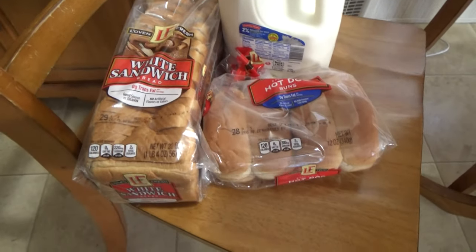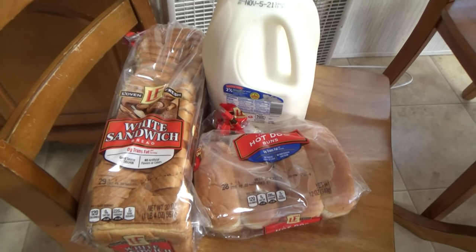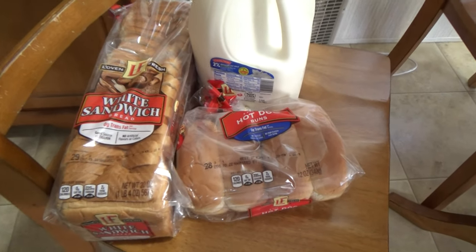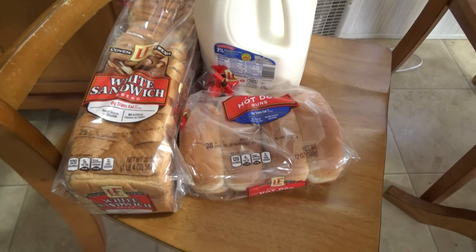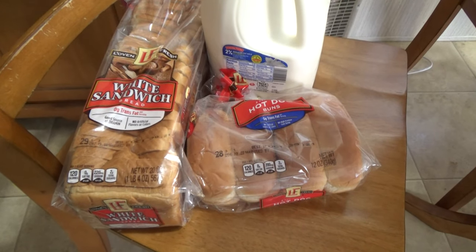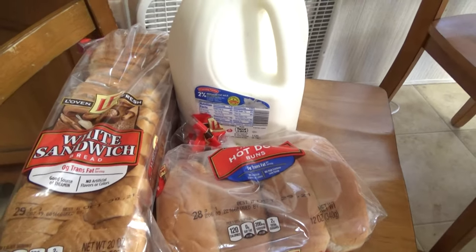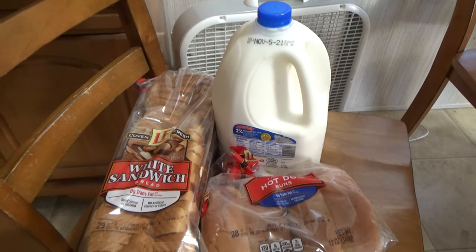Okay, I'll start over here in this chair. I just got my breads laying over here. I got my Loving Fresh White Sandwich bread. I just picked up a thing of the cheap hot dog buns so my husband can throw him some hot dogs together if he wants them. I also got a 2% gallon milk, and that's for me because my husband really don't drink milk.